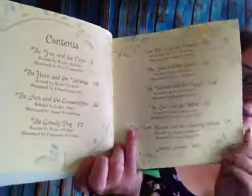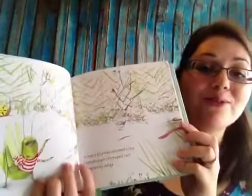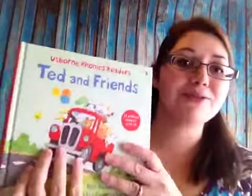So here's the stories for Aesop's Fables, and you can see that it's still just a small amount of text. Really fun pictures, and I love that the Aesop's Fables always have the moral of the story at the end. So those are a lot of fun. And these are really great to give as gifts because they're just beautifully bound and timeless reading.